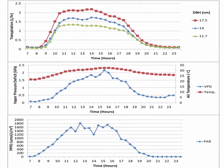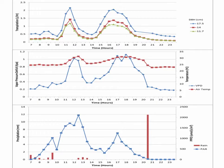These are transpiration rates in liters per hour for a sunny day, for a large, medium, and smallish tree in a single plot, along with temperature and vapor pressure deficit over that same day, as well as radiation. This was a sunny day. You can see that transpiration rate follows radiation pretty closely.